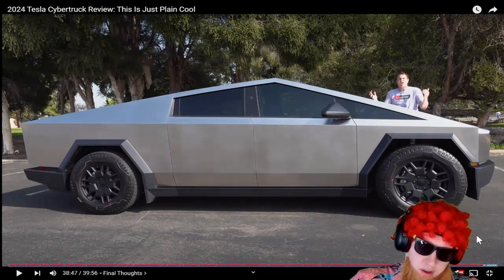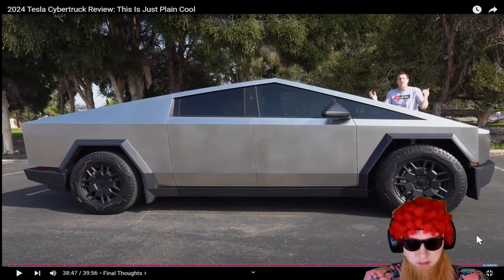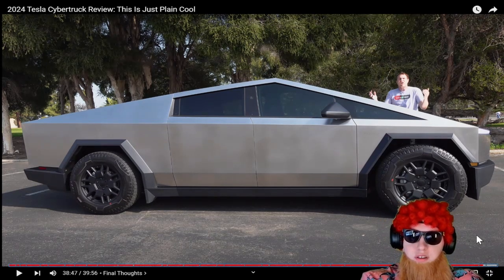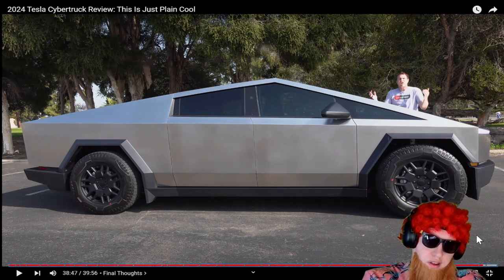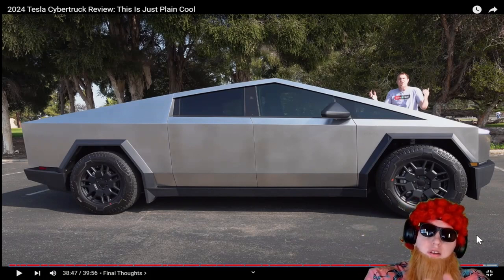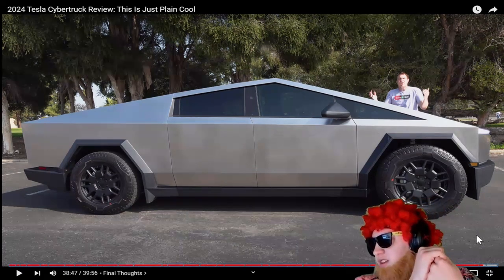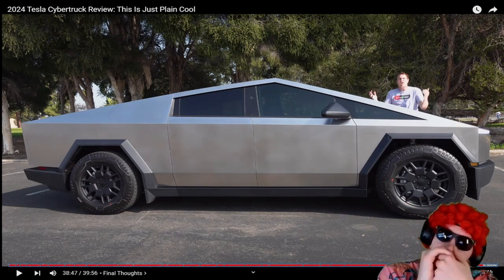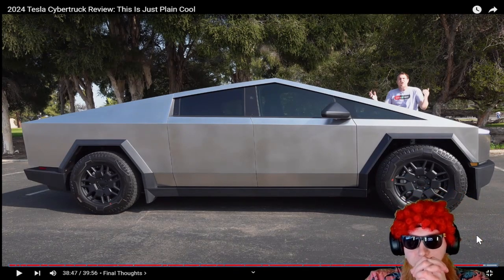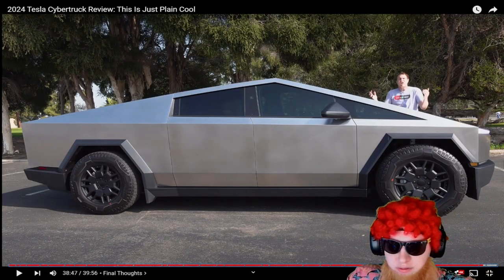My rating, I think I'd rather have the Raptor R, the TRX. I'm trying to compare prices. It's a $150,000 truck for the Cyberbeast. I think I'd rather have a regular Tesla Plaid. That's just me, bro. But that will do it, man, for this ish.